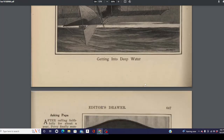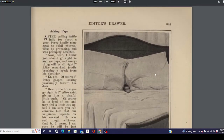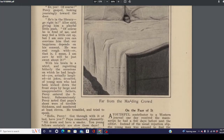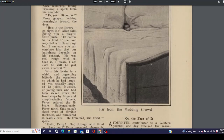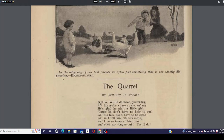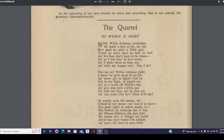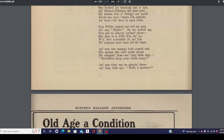And getting into deep water. Oh wow, they had an airplane in 1910. That is pretty cool. And editor's drawer. And you see a little head. Far from the madding crowd. Yeah, that's like me, because I barely ever leave the house, like being a recluse. "In the adversity of our best friends, we often find something that is not easily displeasing." The Quarrel. What the hell? By Wilbur D. Nesbitt. And I won't bother. No, I won't.